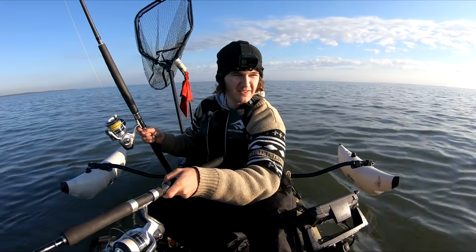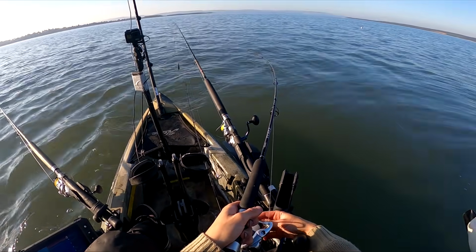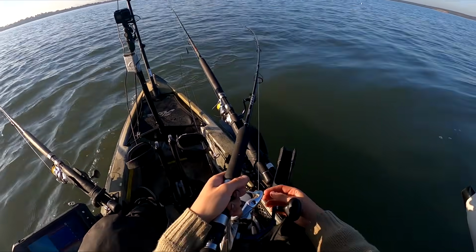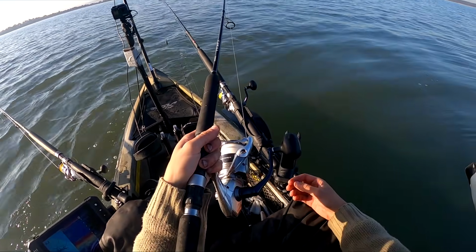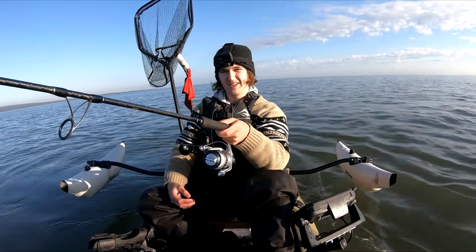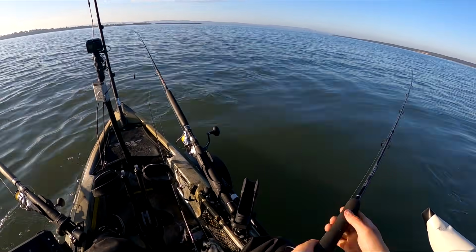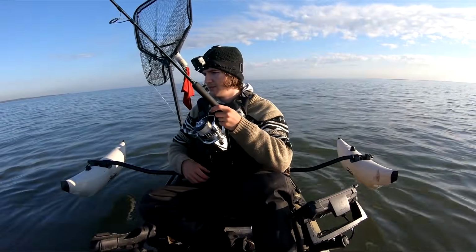That is another 7-gill. Damn, I've got a lot of drag on this. Since when do 7-gills fight this well? Ah, yes, he bit me off. Bitten off.